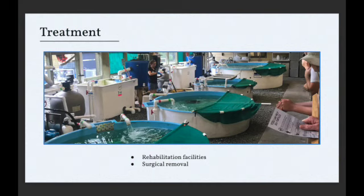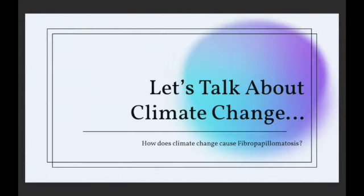All this just goes to show how limited and difficult treatment is for this disease, and how our lack of knowledge regarding its functions amounts to treatments with lower success rates. Now, knowing what fibropapillomatosis is and how it can be treated, we must understand potential probable causes. To address this, we must understand climate change and its effects on our global oceans.